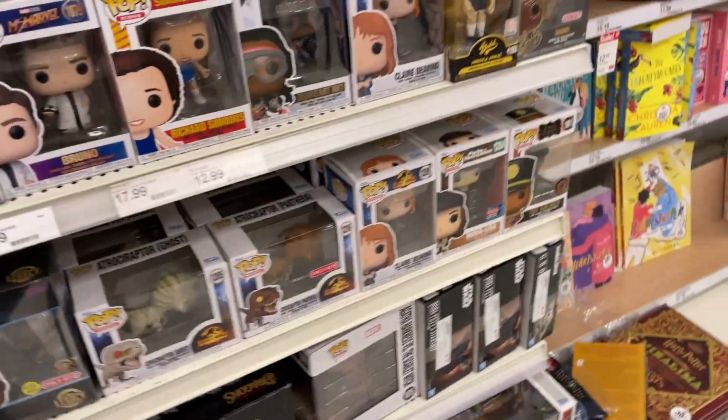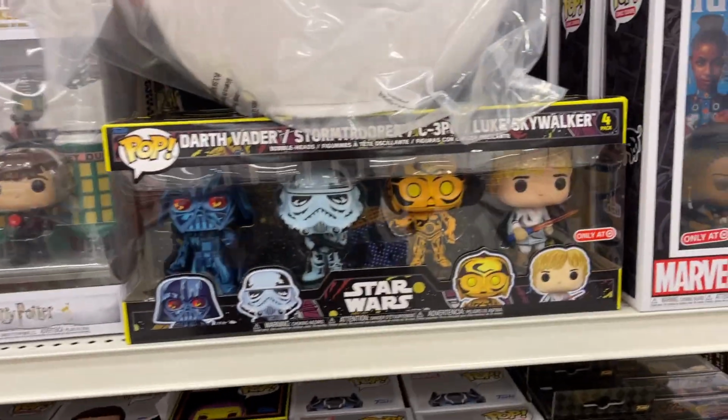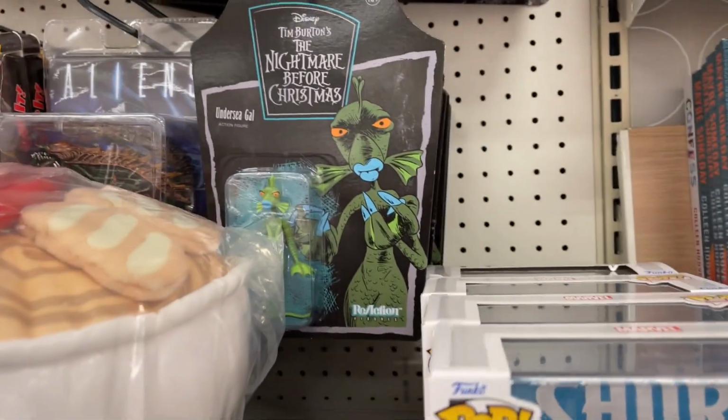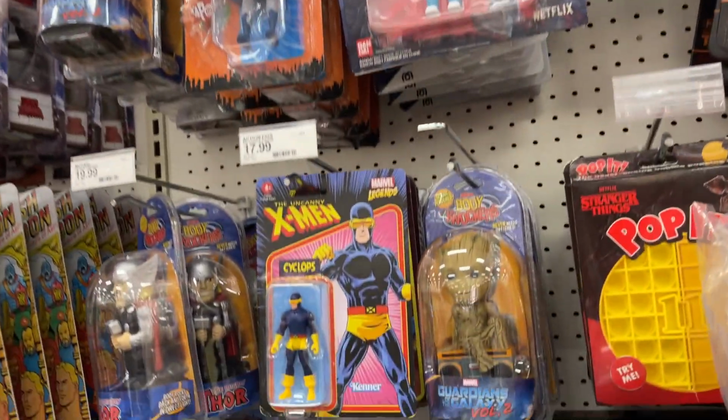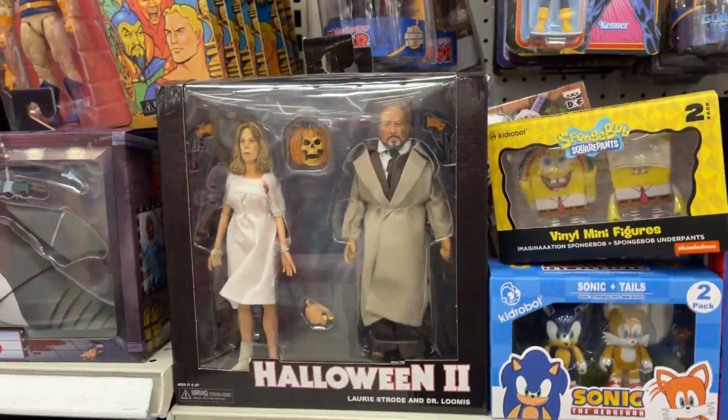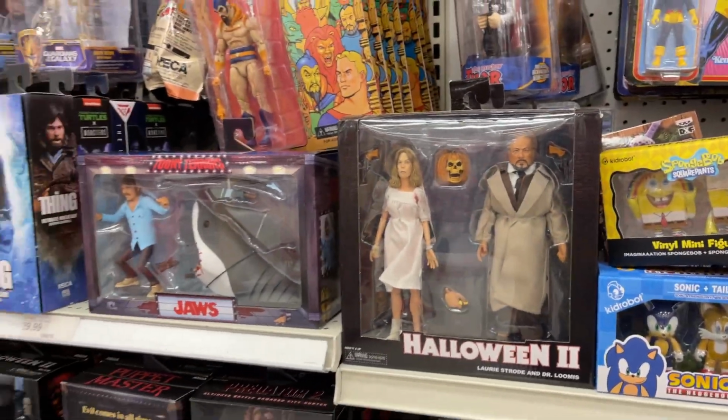Dragons. Some Funko Pops. A little Star Wars there. Nightmare Before Christmas. Stranger Things. Little Cyclops and Halloween too. All right, let's go see what we can find in the main toy aisle.